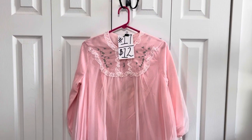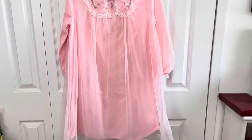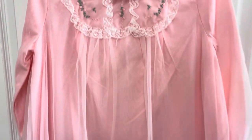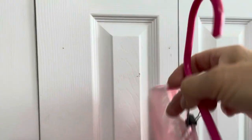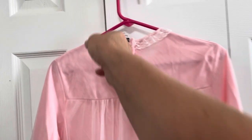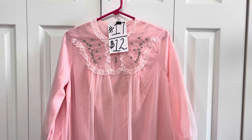And back to the vintage. Wow, look at this nightgown. This would be probably just above the knee length nightgown. Now, there is no size in here, but to me, it would be a medium. It is in excellent, excellent condition. Look how pretty. Turn it around, show you the other side. It's got a couple buttons in the back if you want to button them. Long sleeves with pretty lace detailing. Just gorgeous. Lace on the bottom. And this beautiful vintage nightgown, this oh my God, brings back memories, is $12, number 17.